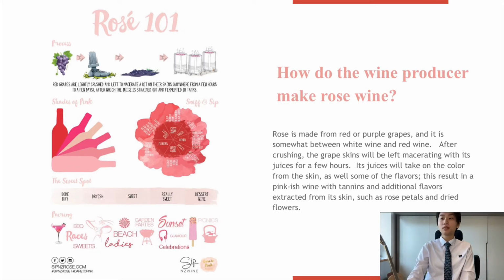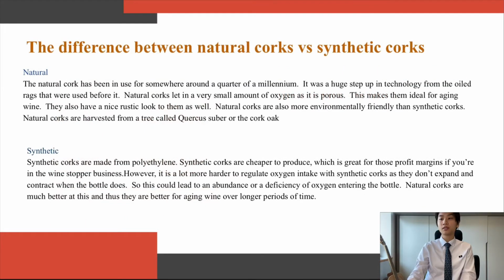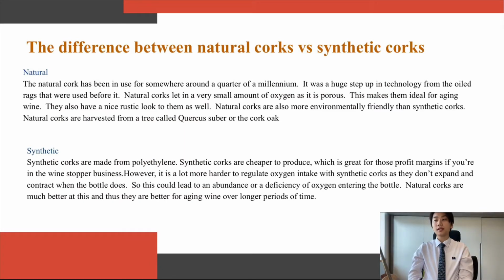How do wine producers make rosé? Rosé is made from red or purple grapes, and it is somewhere between white wine and red wine. After crushing, the grape skins are left macerating with the juice for a few hours. The juice takes on color from the skin, as well as some of the flavor. This results in a pinkish wine with tannin and additional flavors extracted from the skin, such as rose petal and dry flowers.